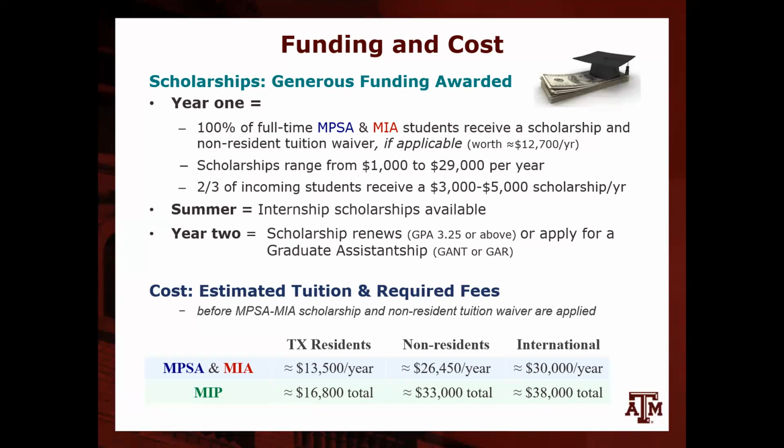But again, our scholarships range from $1,000 to $29,000. International students are not going to be able to get above the $15,000 range. Those are our top Bush School awards. Those $29,000 awards, there's very few of them, and they're only for domestic students. So 2/3 of our incoming students are receiving between $3,000 and $5,000.